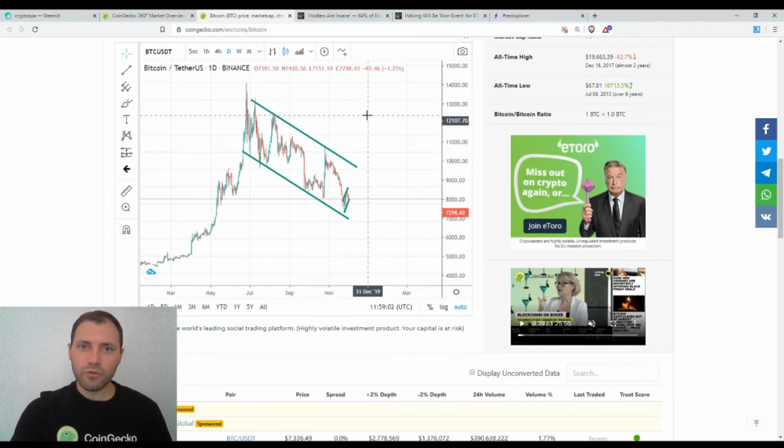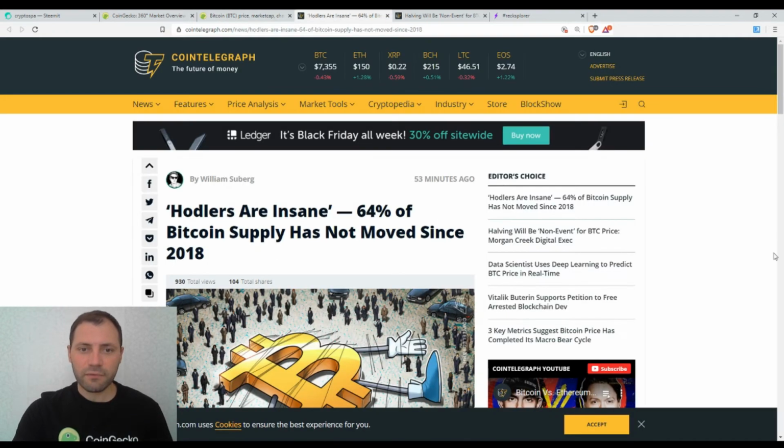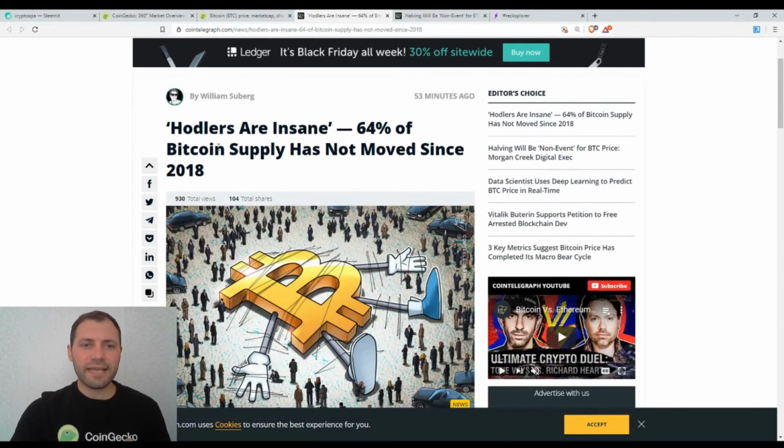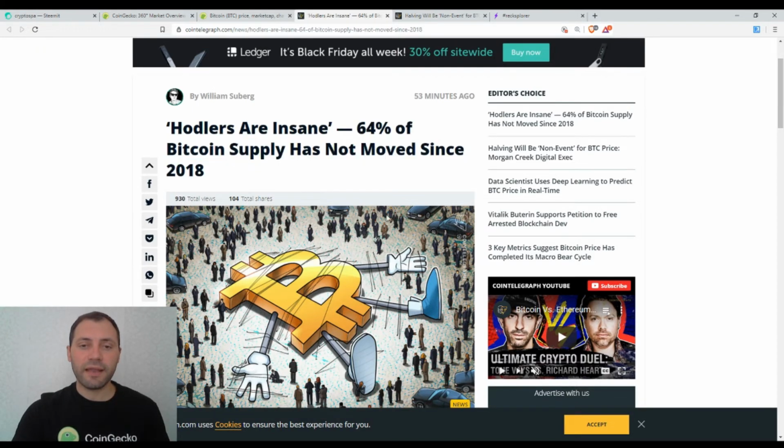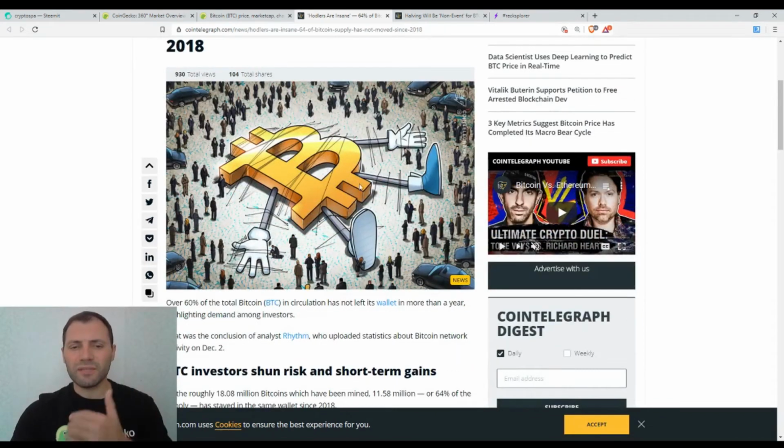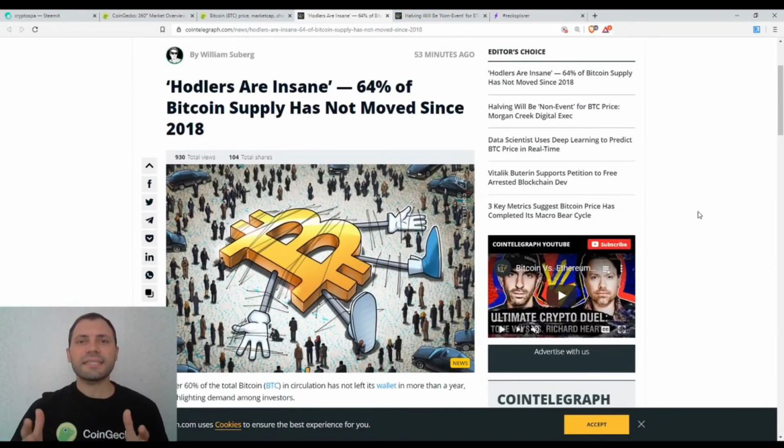But let's mention some news that I read earlier today, in the morning. The first thing is an article that was published recently on CoinTelegraph, and it says that hodlers are insane: 64% of Bitcoin supply has not moved since 2018. According to this article, most of the Bitcoins have just been stored on some addresses or wallets, and people don't use them, they just hodl them.